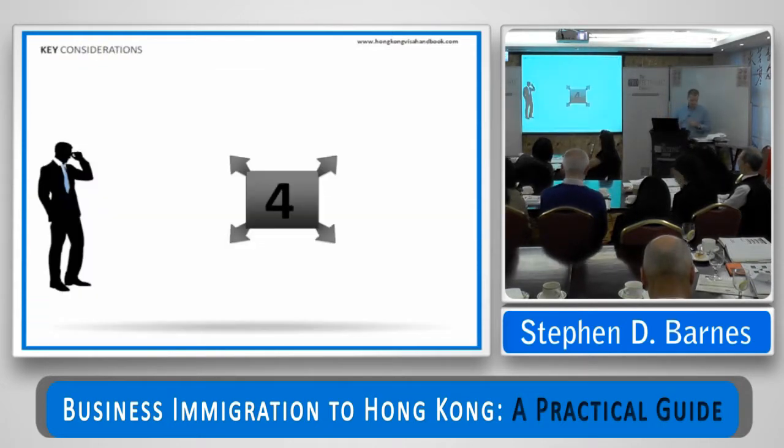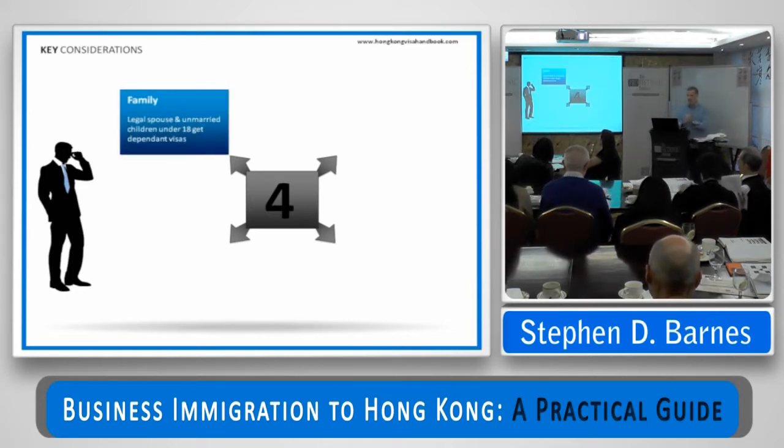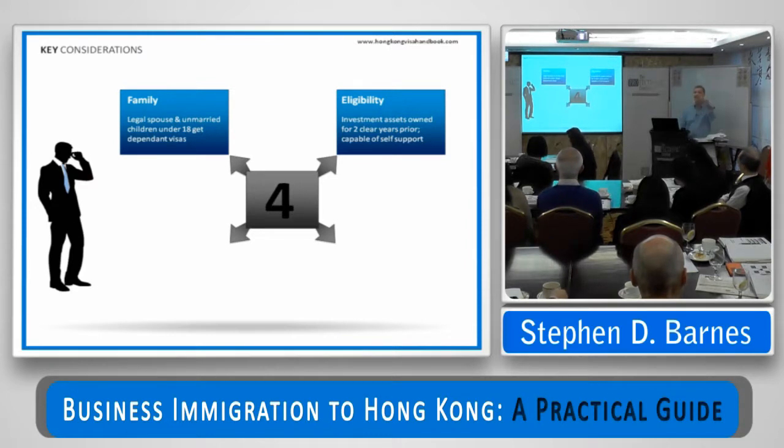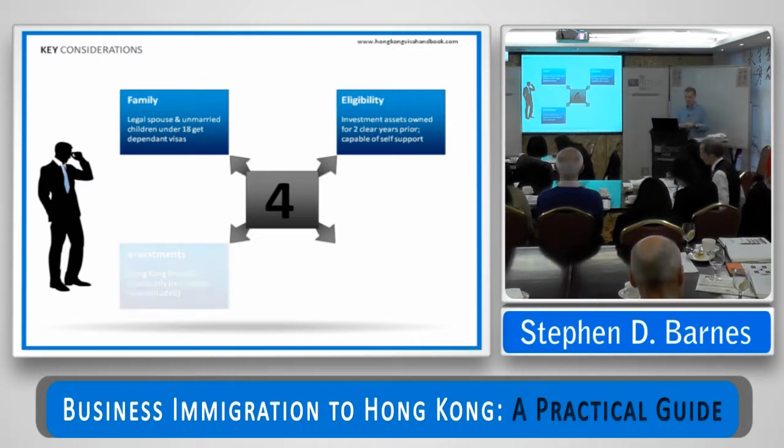So things to bear in mind about this program is that once you qualify, your family, that is your legal spouse and married children under 18, get dependent visas. You have to have invested in certain types of investment assets, and you need to have owned the funds, or the assets that are going to be used to put this money into Hong Kong, for 2 clear years before you make the application. And in addition to $10 million, you need to be able to show that you've got additional funds to finance your life here without having to rely on the return on the investments that you make under the Capital Investment Entrant Scheme.